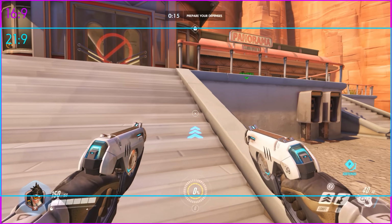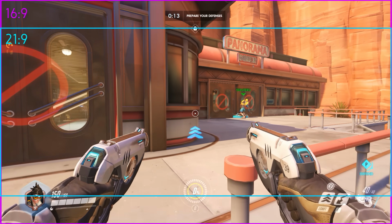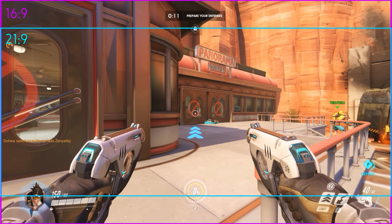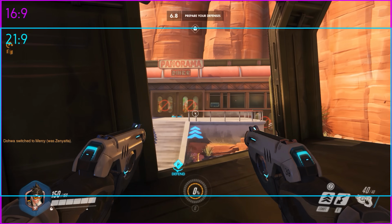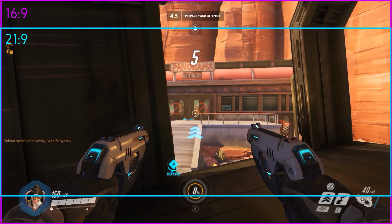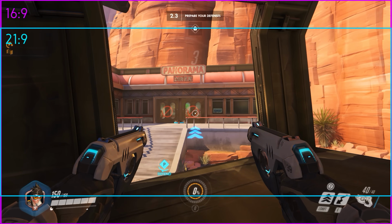My suggestion here to Blizzard to make both the esports and ultrawide community happy would be at least to restrict 21:9 support to the casual playlists only, and then have the current vertical cropping restricted for competitive playlists. That way there's no harm done with the extra field of view.